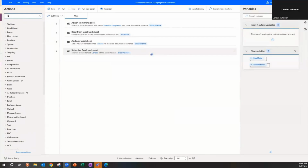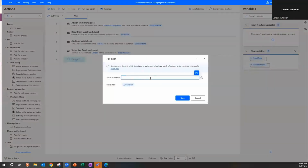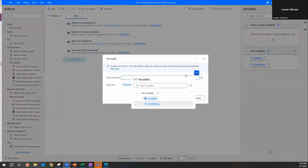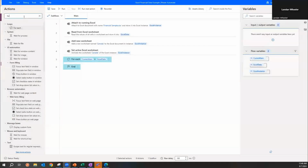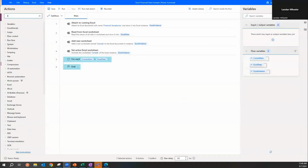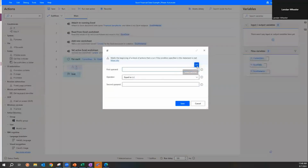And now I can start going into the loop and condition that we're going to use to get the data from the main worksheet and separate it to the side. So the value I'm going to iterate is Excel data. And then I'll have a condition inside of there. It's going to check current item, see if it contains Canada.